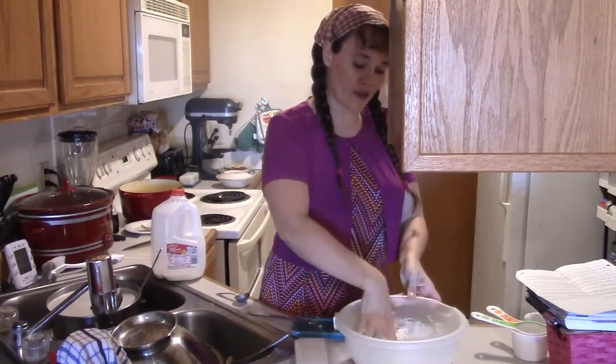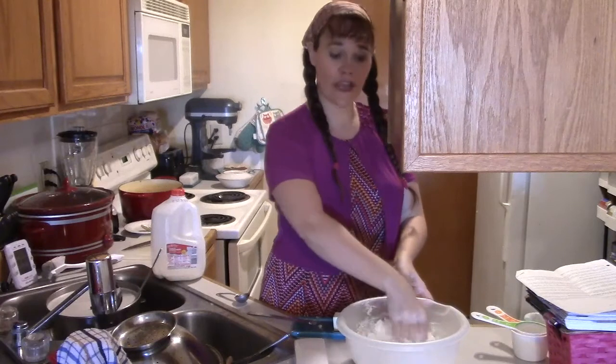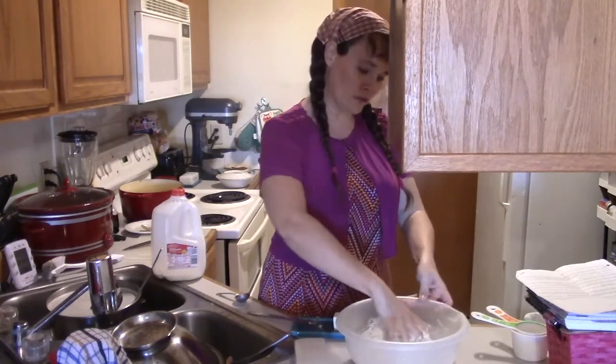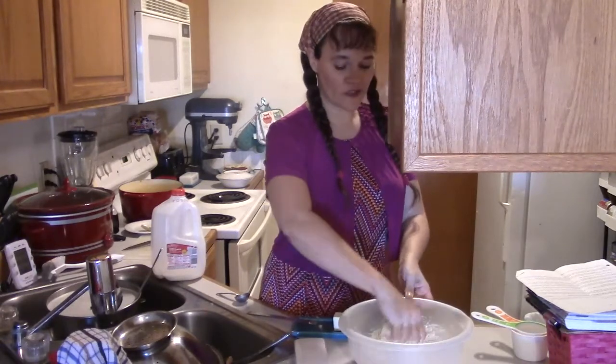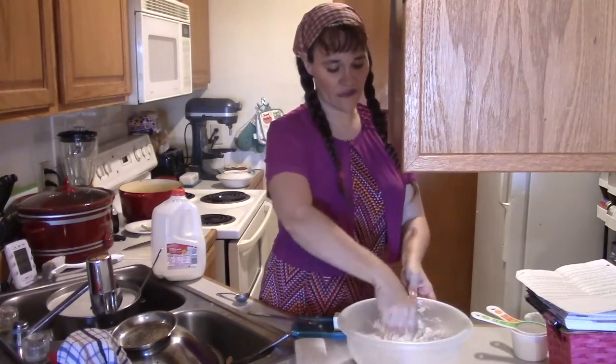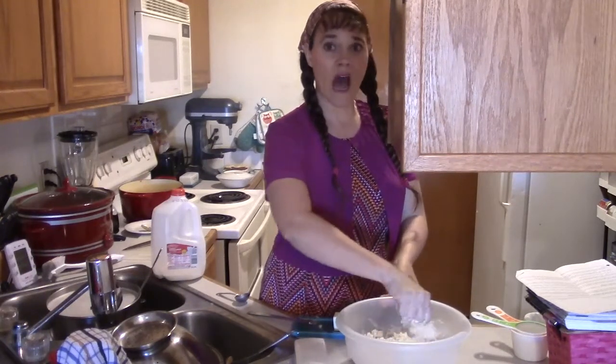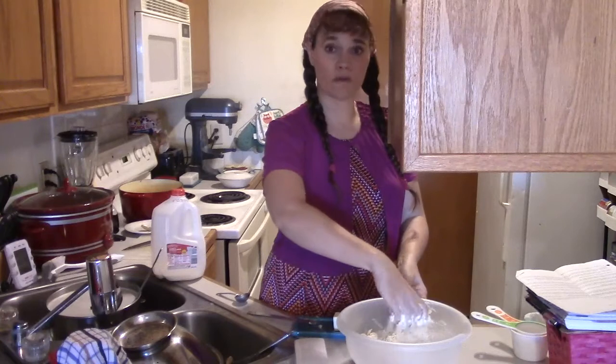So a pie crust dough should be a very dry and crumbly, lumpy dough. So I'm just going to do this just a little bit longer. I almost got it. I want to kind of keep it dry and lumpy, but it does have to hold together well enough to be rolled out.